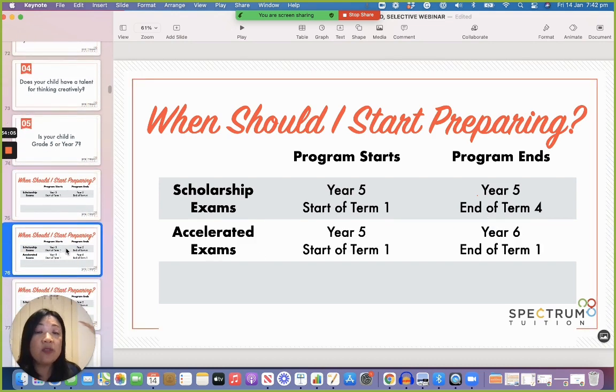In terms of accelerated learning programs, again, if your child's in year 5, then you can start preparing at the start of term 1, and that program also ends at the end of term 4.